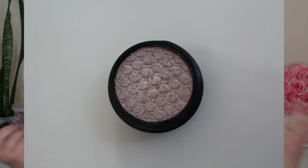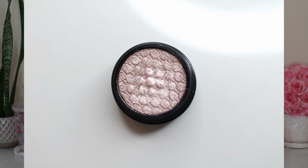So next up, I have a Colourpop Super Shock Shadow. This is in the shade Koosh. I'm wearing the shade today. It's such a beautiful shade. I really do like it. It's really, really pretty, and I definitely want to reach for it more. So I'm hoping I will get more use on this for the next update.